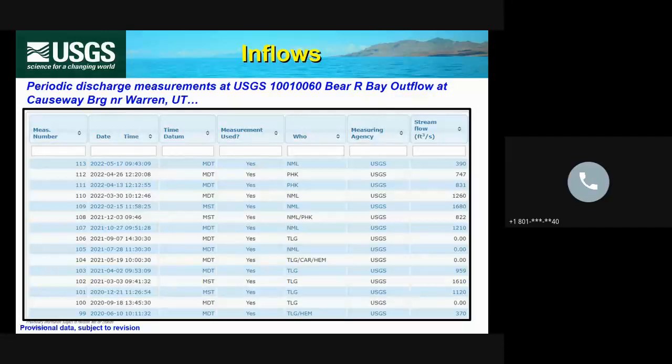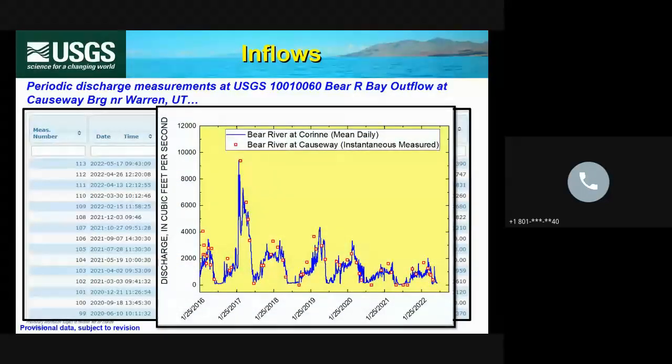So now our goal is, as flows come up, as October flows start to come up, it's time for us to focus on making these periodic discharge measurements at this gauge. The whole idea here is to look at the comparison between the discharge measurements at this site and the current gauge, where we have a continuous discharge location, to see if we can build a robust regression.